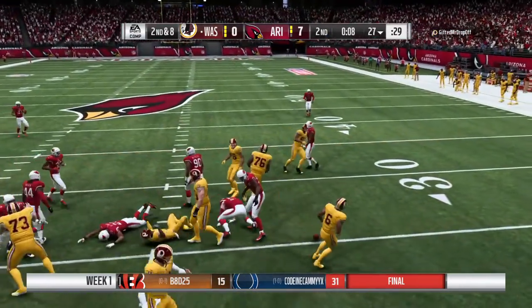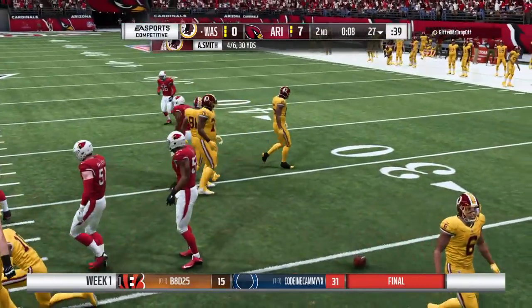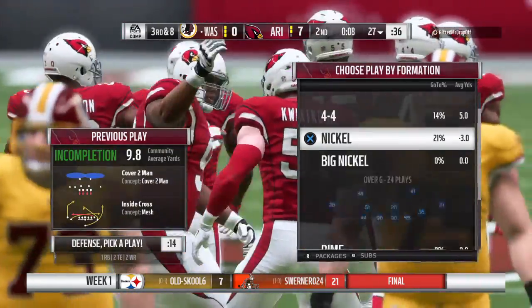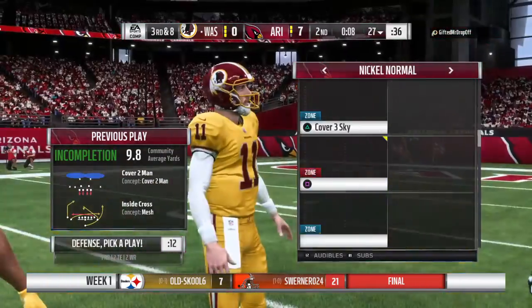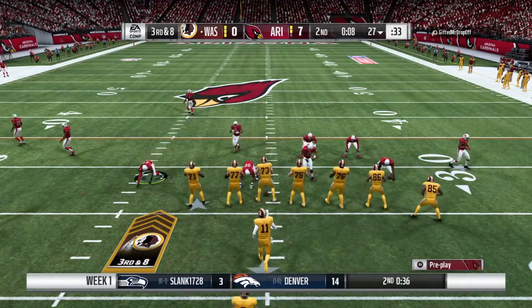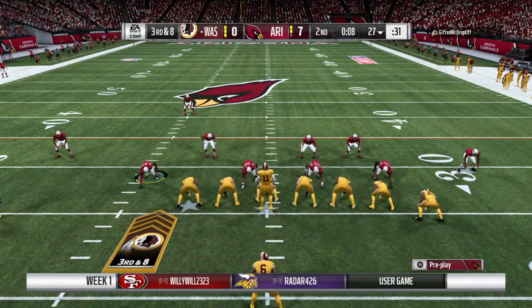On second down, here's Smith. Incomplete, and we're down to 8 seconds now. So the failure to connect on second down, that leaves them staring up here at a 3rd and 8.